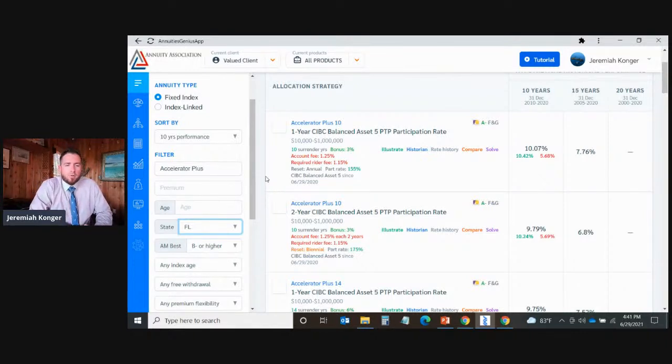So in this example, again, the participation rate at the time of this review is 155%. So let's say the CIBC Balanced Asset 5 Index went up 10% for that 1 year. They're going to take 10%, multiply it by 155%, and that would equal a gross interest credit of 15.5%. So above and beyond what the actual performance was of the index itself. So I hope that I was able to break that down as simply as possible to give you a better understanding.